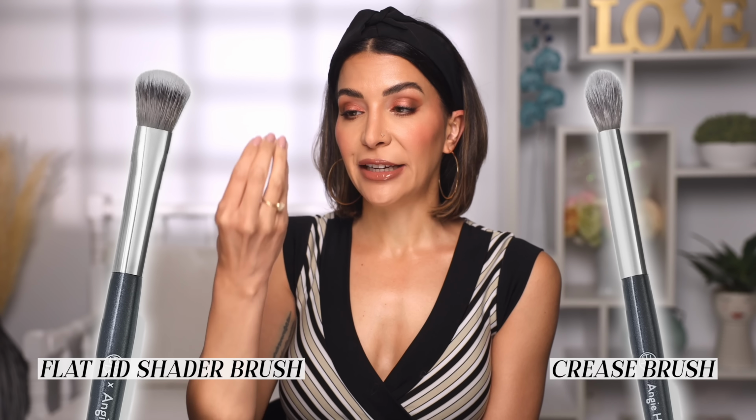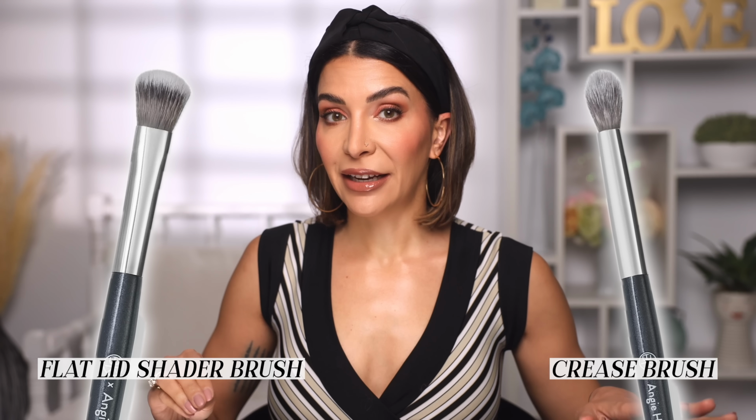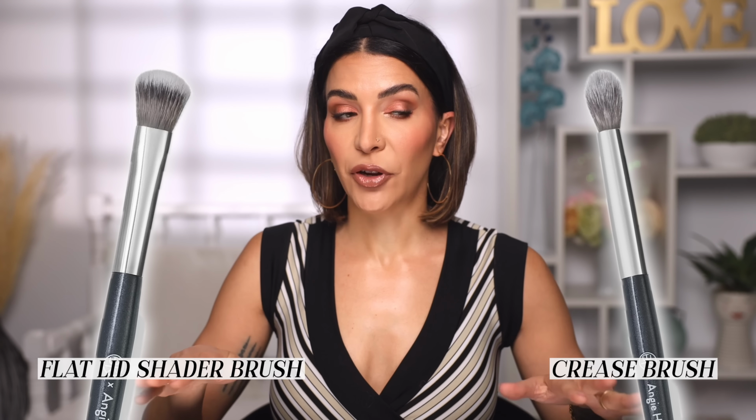Again, this is very important. A crease brush has a domey shape and it fits into the crease. The lid brushes have a flatter shape and they pack more shadow on. So you really do want to get a lid brush for the lid and a crease brush for the crease. If you only have 2 brushes for all of your eye looks, those are the brushes to get, because those 2 things are very important. They will create an array of different looks for you.